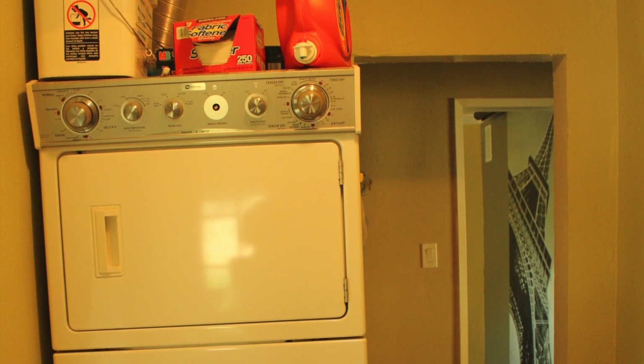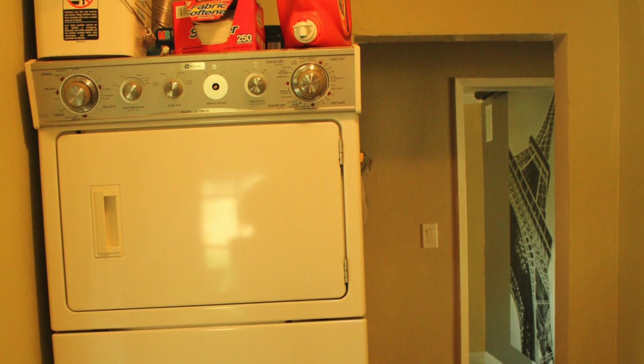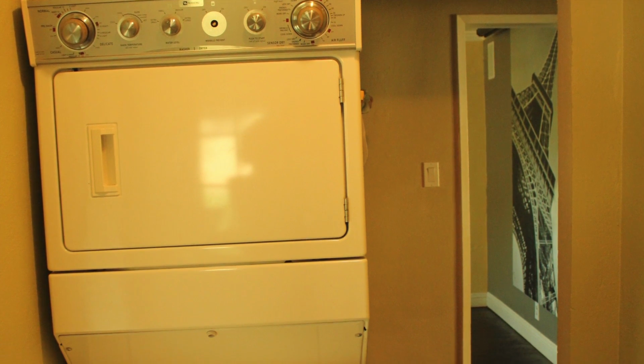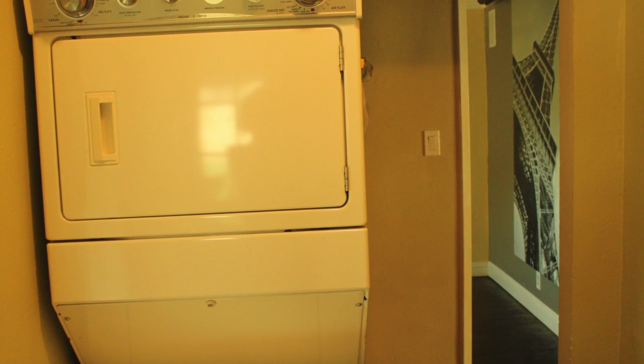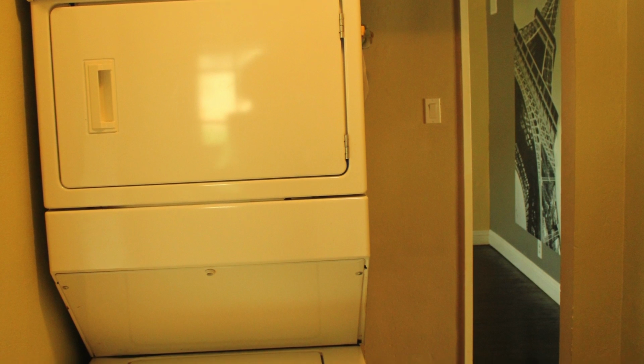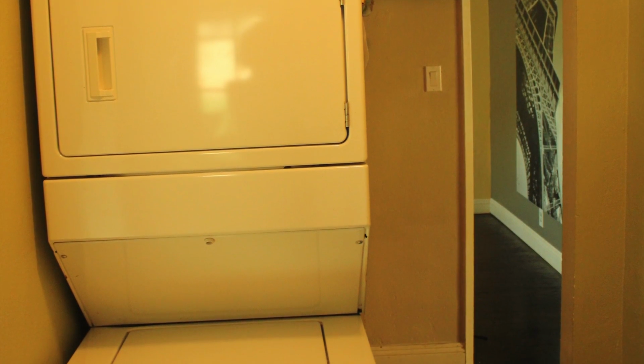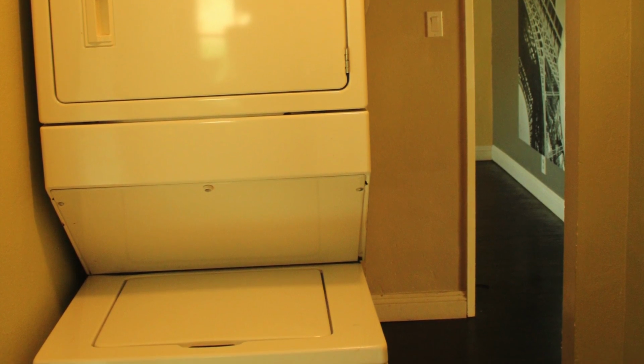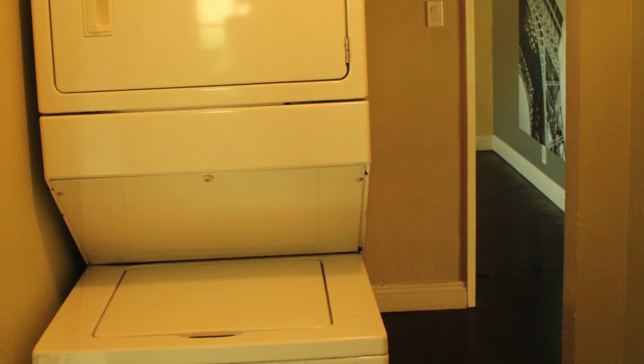And in there it is now, not too much nicer, it's more just a utility room, but that is our washer and dryer combo stack. So yes, in our tiny house, we can fit our washer and our dryer, which is amazing, and very few people that live in a tiny house can say that. So again, a tiny house with a twist of practicality, that's what we like to call it.